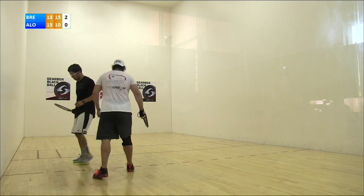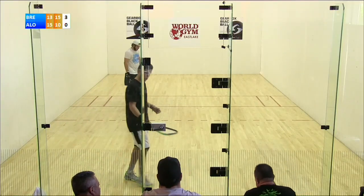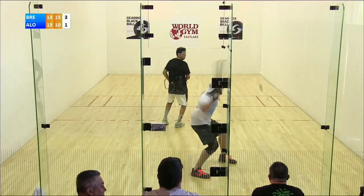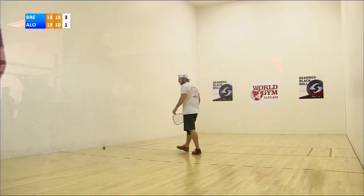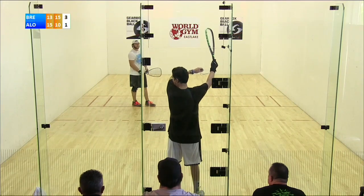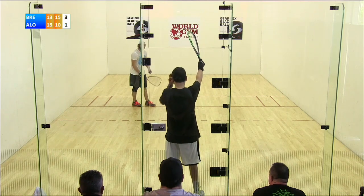Point. Bredenbeck just coming out really strong here in game 3. Point. Gorgeous pass down the line. Two in a row for Bredenbeck, looking confident there in the service box. Alonso slowing him down a little bit. Smart move.